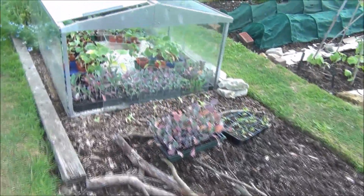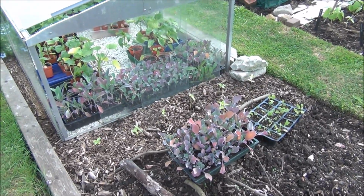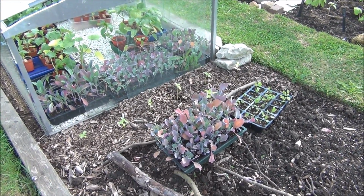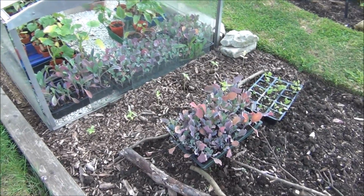A few little bits and bobs left in the cold frame to sort out. All the brassicas, I am going to pot them on. Give them bigger pots, because they're not going to go out into the ground for about another 6 to 8 weeks, so they'll all get potted on. Have no fear, I'm like this every year and they work out fine.